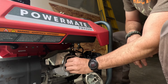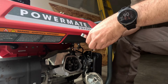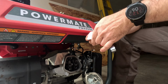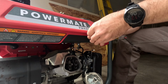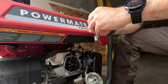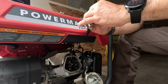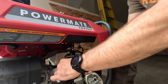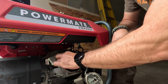Alright, so it looks like we're there. Now each generator has a different measurement that you want to go with. However, they're usually 0.005 to 0.00, there's a range that you can go with. So I'm going to just go with 7 because that seems like a good number to go with. And that's not bad.